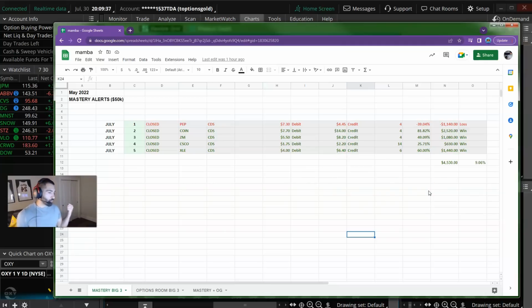For me, we got the indicator built. I think it's a game changer. The rest of the year, I'm looking to be a little bit more aggressive. I'm going to risk 5% of my account per trade.